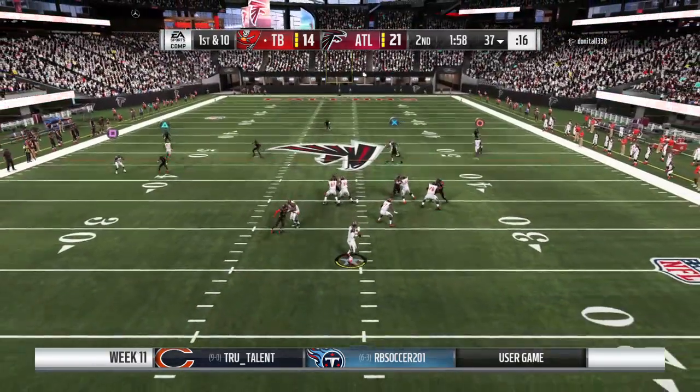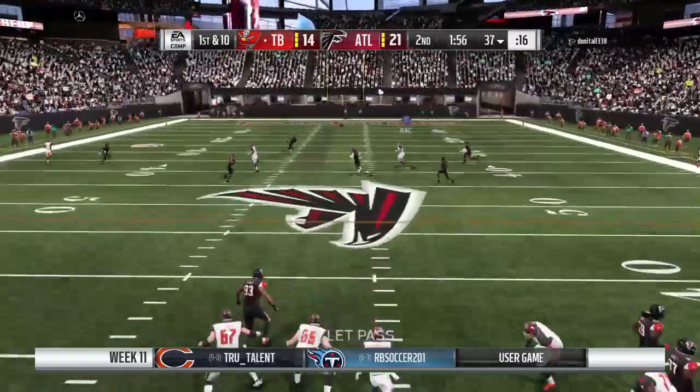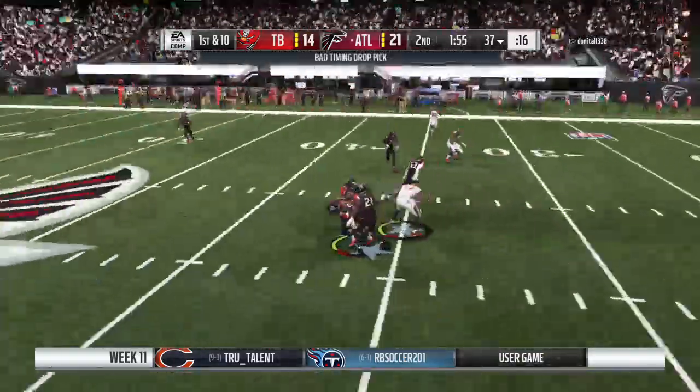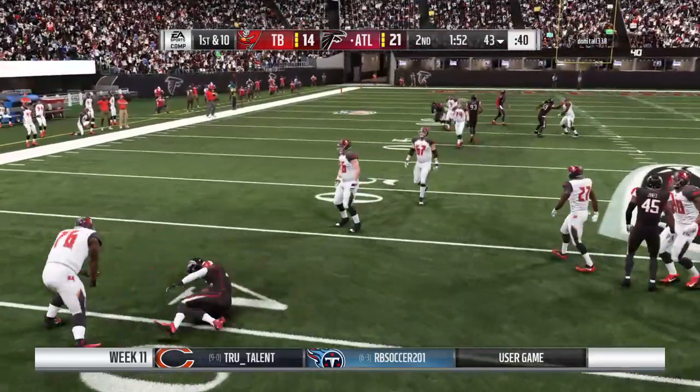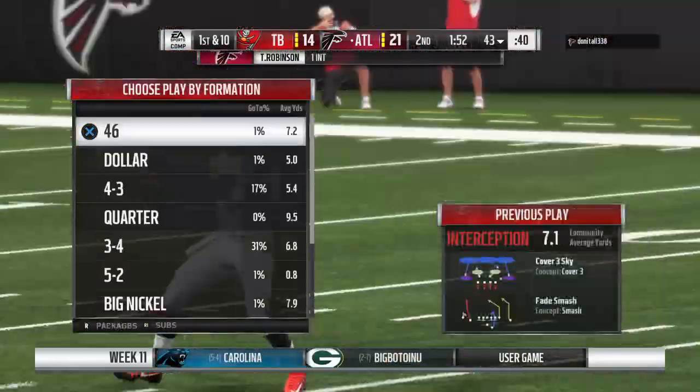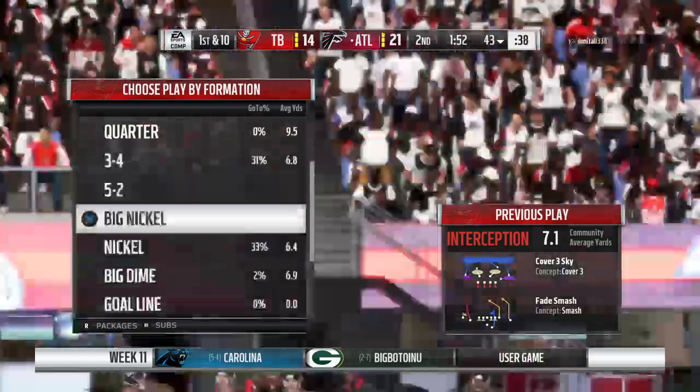On 1st and 10, Winston. The ball popped in the air and intercepted. Picked off at the 36. And he's able to get it back here to the 43-yard line.